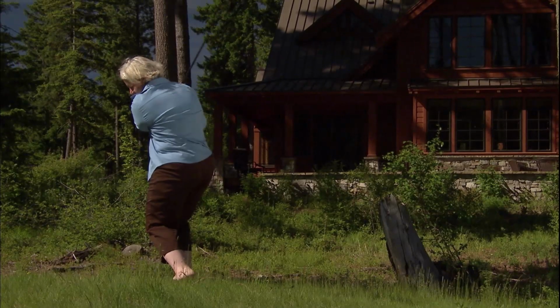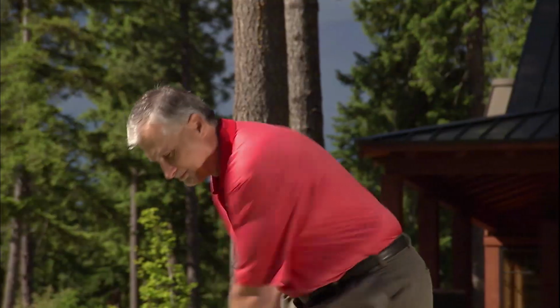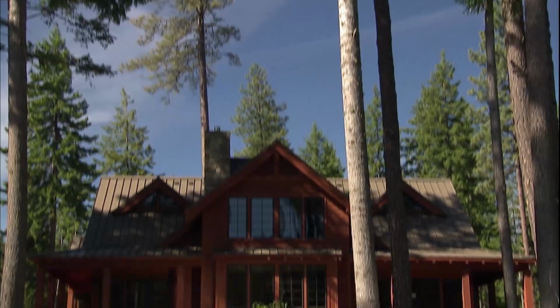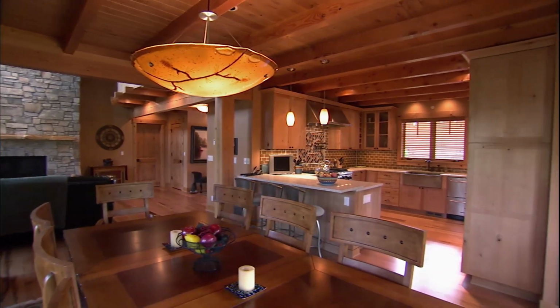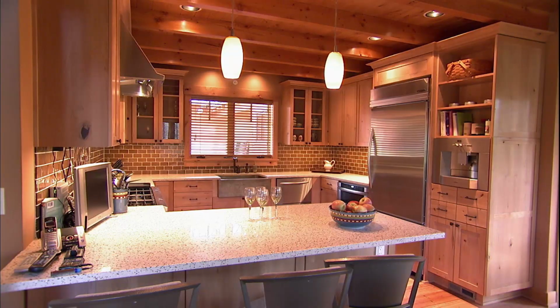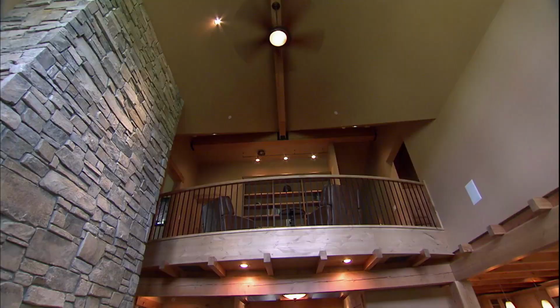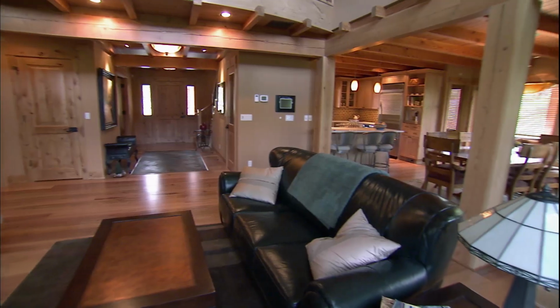Meet Brenda and Art Nunes. She's a marketing director with an engineering and environmental consulting firm, and he's an investment advisor. They live here with their best friend, Stubbs. The main living area is open concept all the way, with a dining area, a gourmet kitchen, and a 2-story lounge. Upstairs are the bedrooms and the beautiful master bathroom. In total, it's 3,000 square feet.